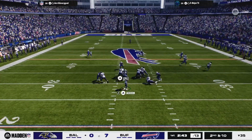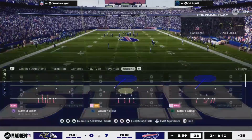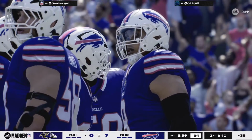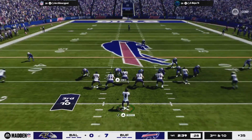From the gun, Jackson. Looking deep here for Flowers. And he bats it away, and it falls down incomplete. I spotted man coverage on the outside. I expect we'll see a lot of that from this defense as this game moves on. And that was a good job there, as that one was knocked away.